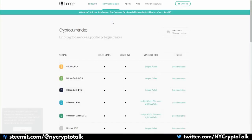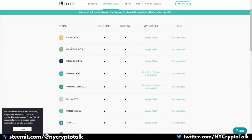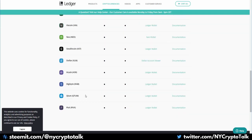From the major cryptocurrencies, and these are constantly getting updated, there are Bitcoin Cash, Bitcoin, Ethereum Classic, Litecoin, Dogecoin, Zcash, Ripple, Dash, Stratis, and a lot of things are getting added to the project as time goes by. I know of 2 or 3 projects that I'm interested in right now that are now being added to Ledger and Trezor. Neo has their own wallet that integrates directly with Ledger, which is great, the Neon wallet. So definitely check those out.